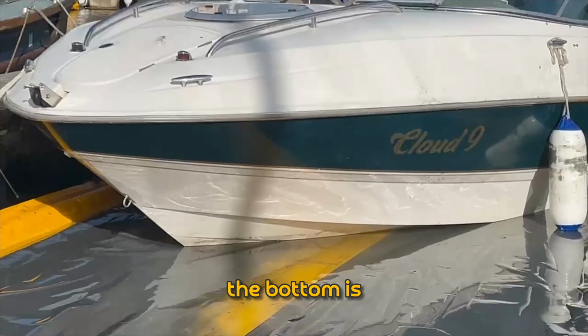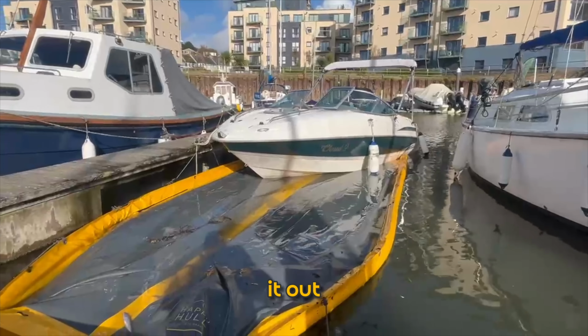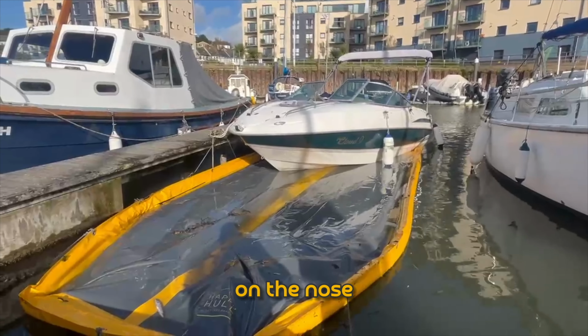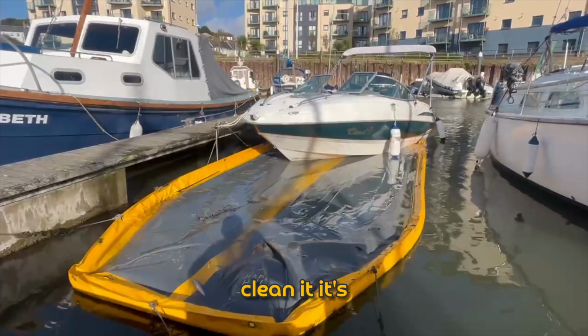And you can see the bottom is basically pristine, super clean. Every time I've taken it out it does 40 miles an hour on the nose, wide open throttle, as it should. Never had to clean it. It's pretty impressive really.